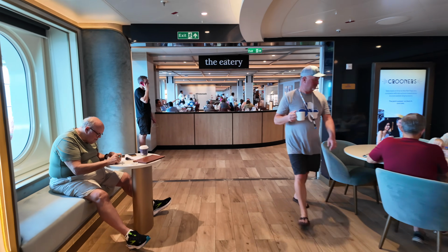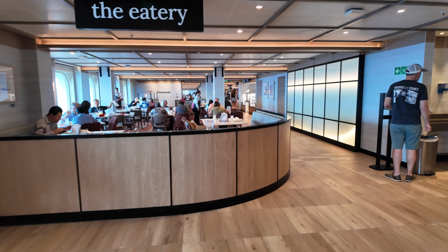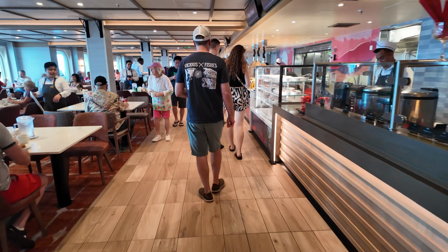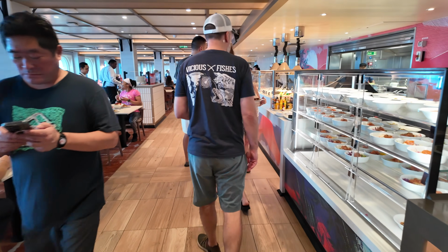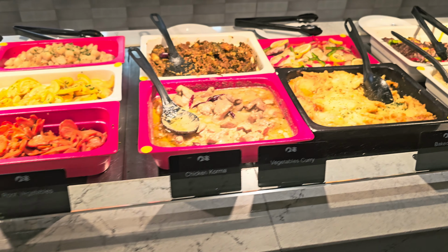So on the Sun Princess, the buffet is now the Eatery. That's where you're going to go for your breakfast, lunch, and dinner. They do have a bunch of buffet food, but it's done differently. It's not the same buffet where you can serve yourself. They will serve you. So for those of you who remember the shutdown, when you would pass the plate over to the person on the other side who works there, they would go ahead and put the food on your plate and then give it back to you. It's very similar to how this works for the Eatery.